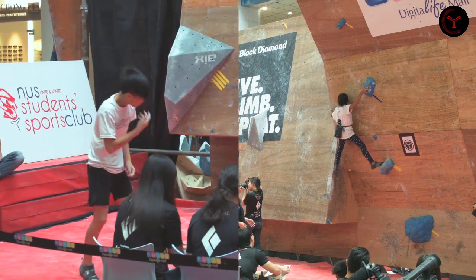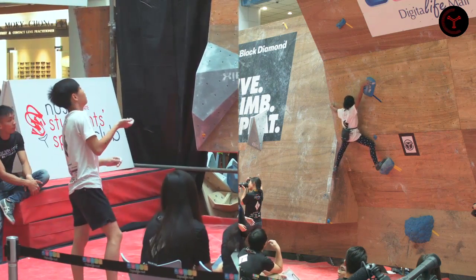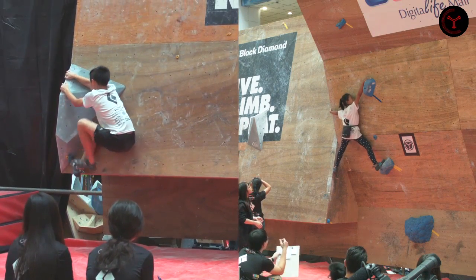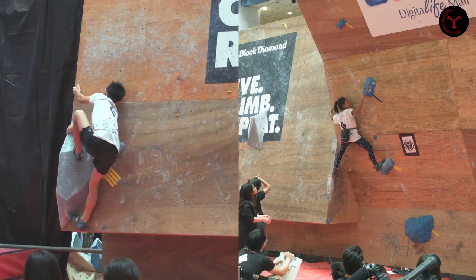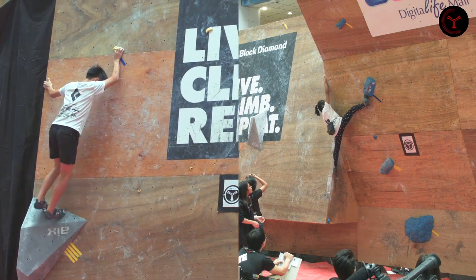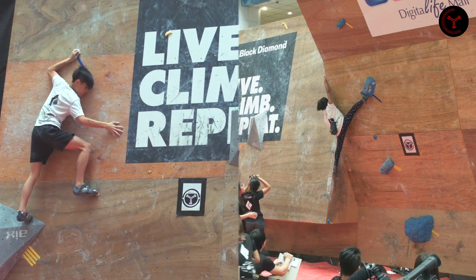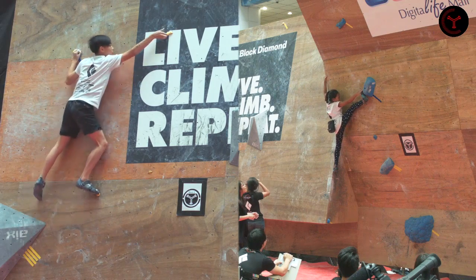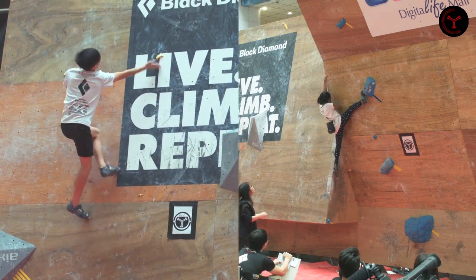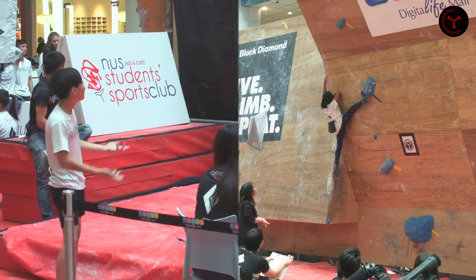So right now they are tackling route 1. Our climbers have 3.5 minutes to complete the route. They have not seen these routes yet, so this is the first time they're seeing it. This is what we call... can you see the split up on the wall on the right screen? She's really not giving up, really working hard, using her entire leg span to keep her up on the wall.